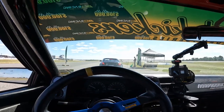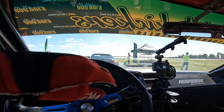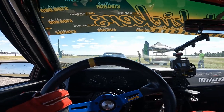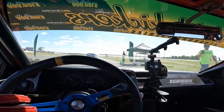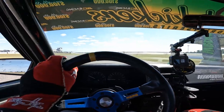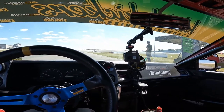This is such a fun, cool track. It's so different. It's super, super fast, right? I'm banging limiter in third gear, hucking it in, and maybe not banging limiter, right? But it's a fun, fast track. It's not very often I get to drive tracks like this, but we've had such great access to this amazing facility.